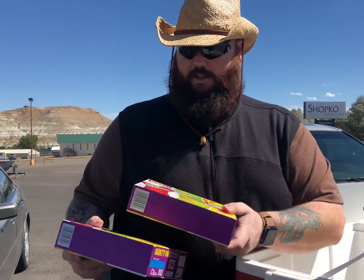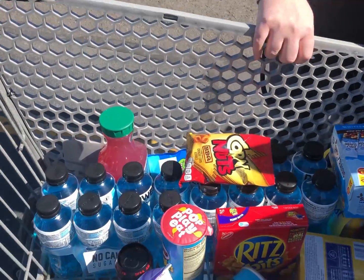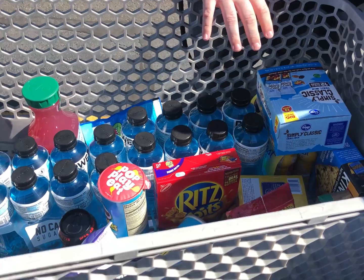All right, so we're packing up the essentials for the trip, obviously. Everything we need to survive. Most importantly, drinks, food, everything that we need for a long trip, just in case there's no food on the way or available at all. We don't want to be out there in the middle of the desert with nothing. So we're gonna do our best to survive.